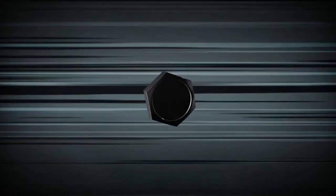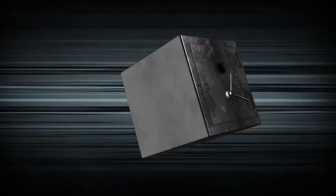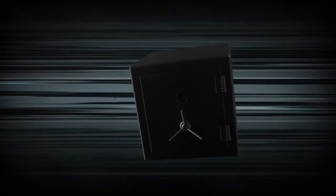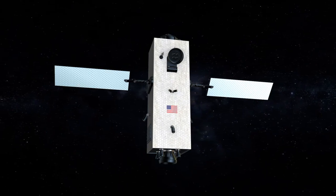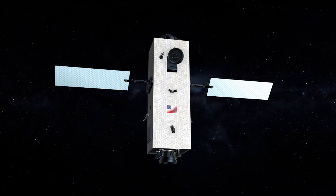And a piece of debris 1 centimeter in size will have the equivalent kinetic energy of a 180 kilogram, or 400 pound, safe moving at 100 kilometers per hour, or 60 miles per hour. So as you can imagine, the effect on the spacecraft can be quite catastrophic, depending on where on the spacecraft the micrometeoroid or orbital debris strikes.